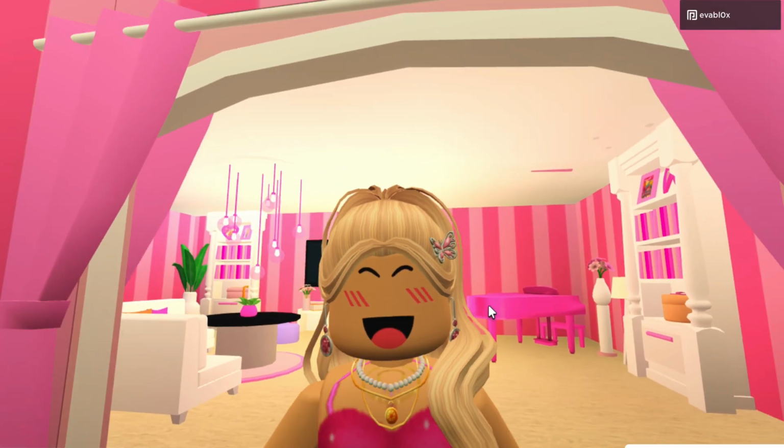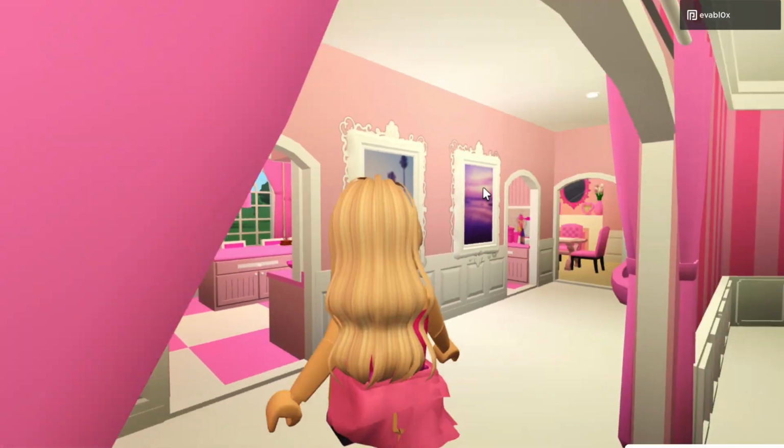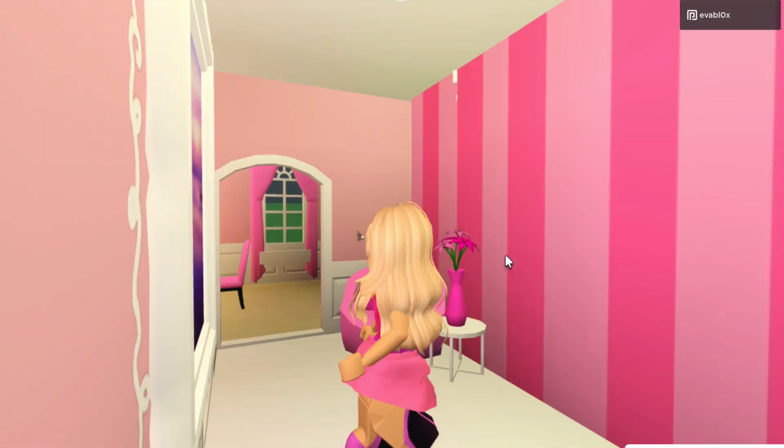So let's move on to the other side of the downstairs area. The next place that we will be looking at is this little hallway here. So we've just got this little seating area which we can sit in with some little lilies next to it, I think they are.